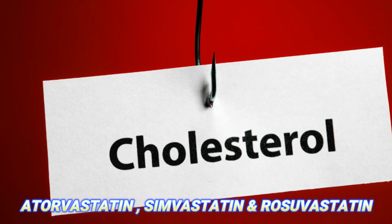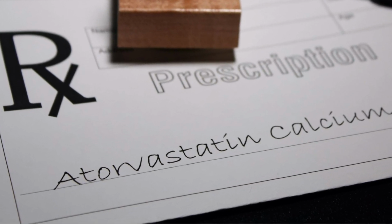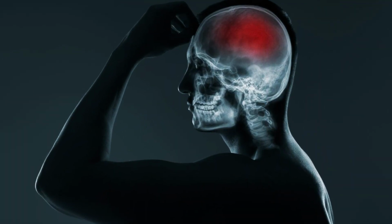Atorvastatin, simvastatin, and rosuvastatin are quite popular. They reduce cholesterol and lower the risk of heart disease and stroke. But according to modern research, excessive use has a detrimental effect on our mental health.